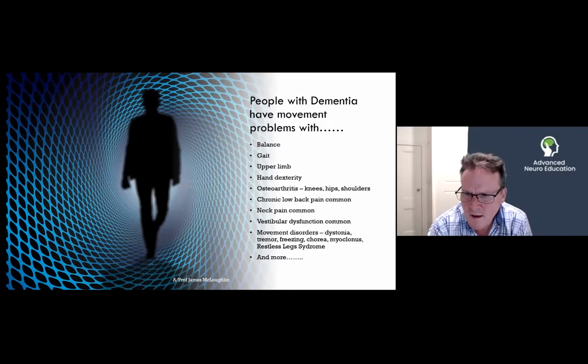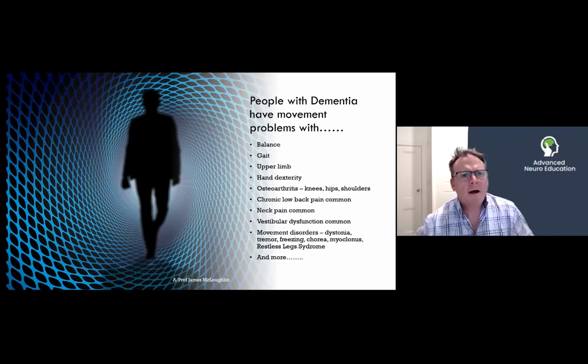Upper limb therapy, which is not talked about as much, but is actually quite important in terms of shoulder and arm, and also hand dexterity, to be able to do all the things you need to do to use the computer, the keyboard, the mouse, whether it's just even eating, using a knife and fork. So these kinds of things are trainable to certain degrees.